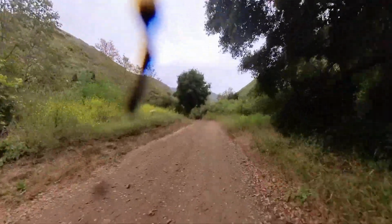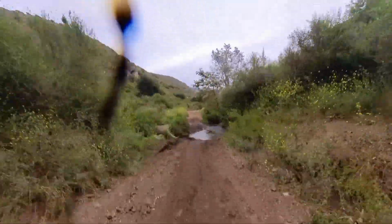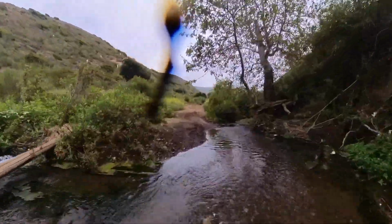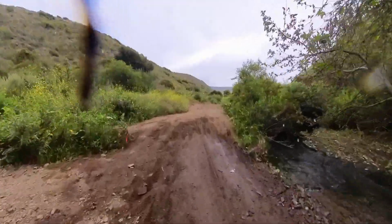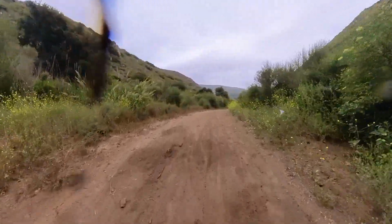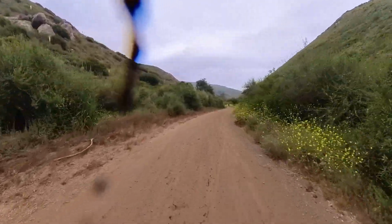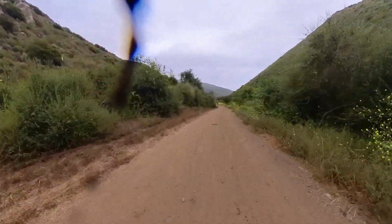Oh, another little water crossing coming up. These are fun. Ooh. Oh, loose sand. Nice.